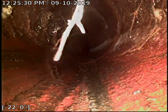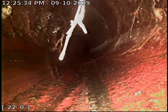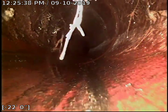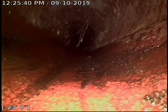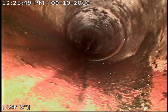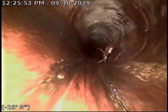but I mean, if you had more people living in this house, more active usage, the roots would probably be worse. But I'm just shocked. This line has not been serviced since the residents have lived here, and that's been since '92. Very little root growth.